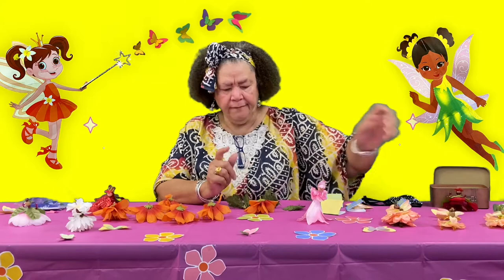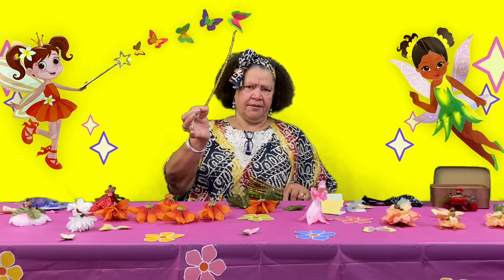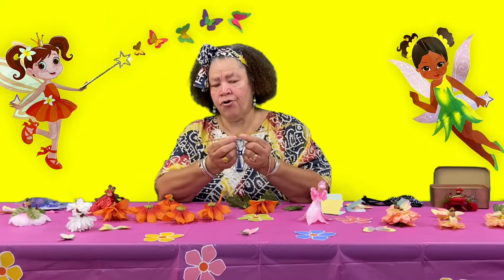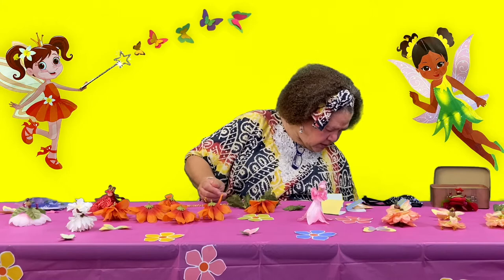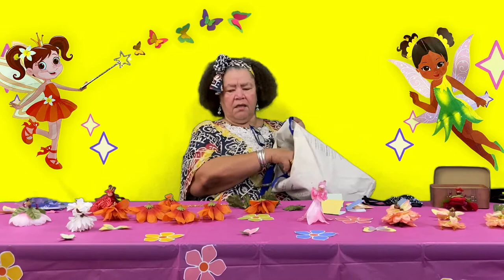Okay, so shall we make a sparkly one? What do you think? Yes? Pipe cleaner. Now, we have to cut this because this is going to be your fairy's body and your fairy's arms. Okay, so over here in my handy dandy little bag was a pair of scissors. I should have laid them all out first. Handy dandy bag, by the way.